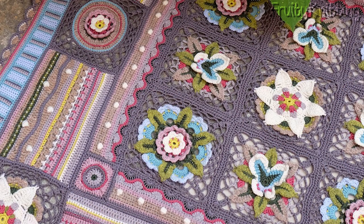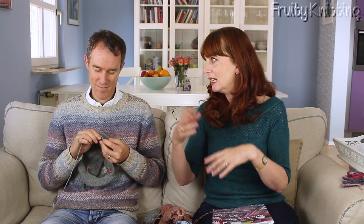Now, it is a crazy thing for a beginner to do, but it is technically possible, because the way she designs her heirloom blankets is you start off with the easiest section, and then each section gets progressively harder and builds on the skills that you've already learned until you end up doing extraordinary beading and bobbles and overlay and all kinds of difficult things. And as you've seen, that's a really stunning looking blanket.